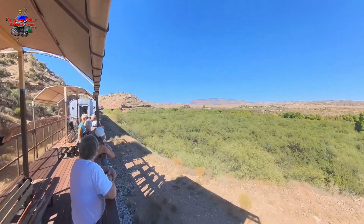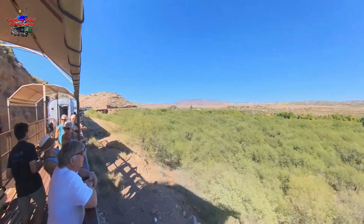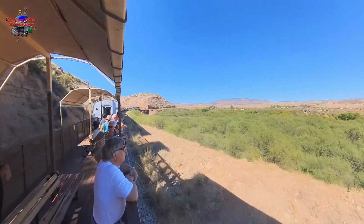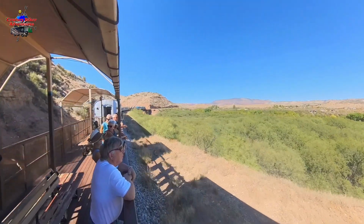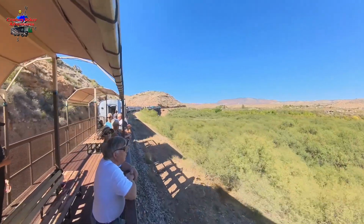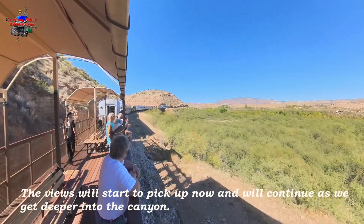Right across the way, we've got outer Clarkdale. It used to be an agricultural building that was changed to other operations. Now it's just a bunch of private property surrounded by Bureau of Land Management. So, a real good turntable bridge. If you believe that, I've got a bridge I'd like to sell you.